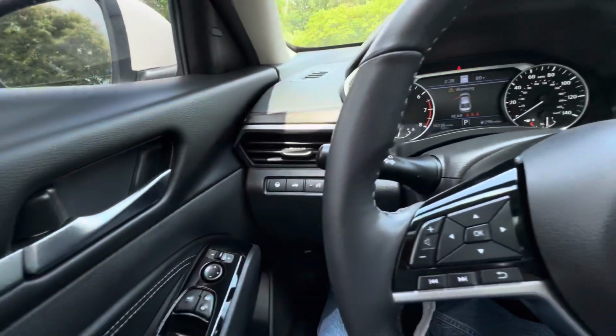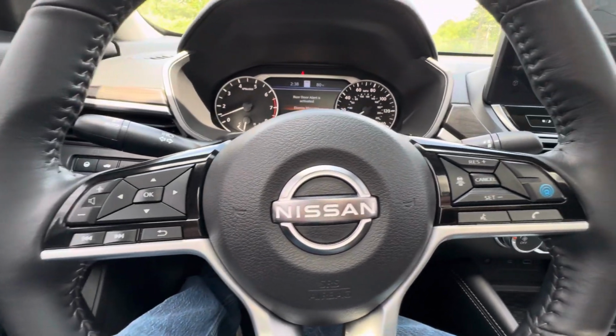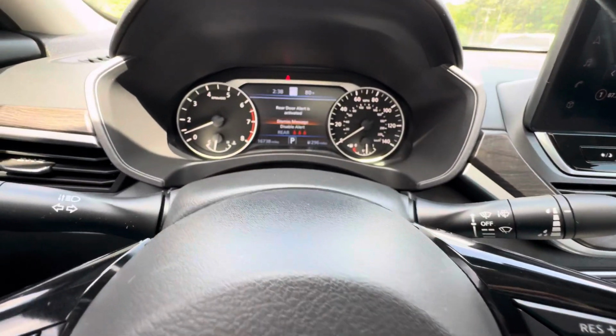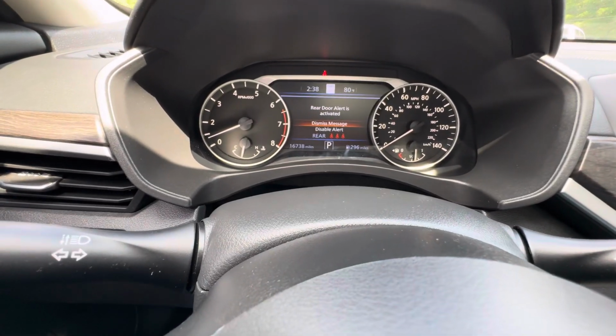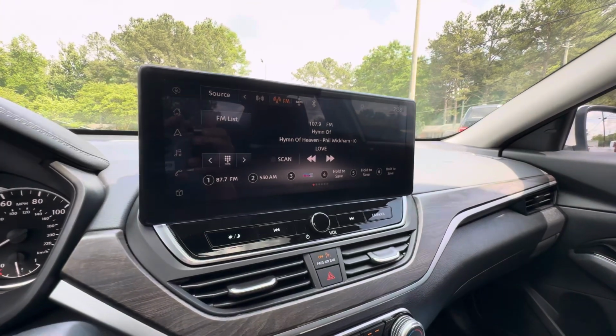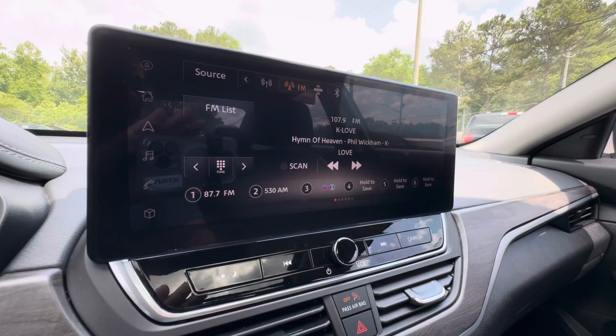Tilt and telescopic steering wheel. In the wheel, audio controls, trip computer functions, Bluetooth, and intelligent cruise control. Only 16,000 well cared for miles. Touchscreen radio, AM, FM, XM satellite, Android Auto, Apple CarPlay.